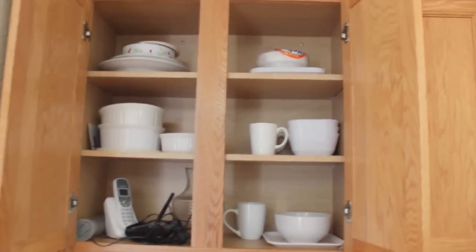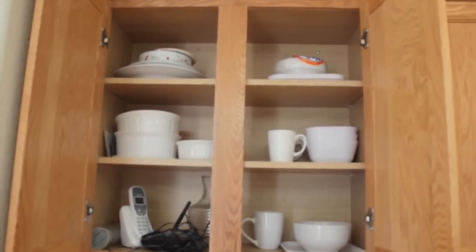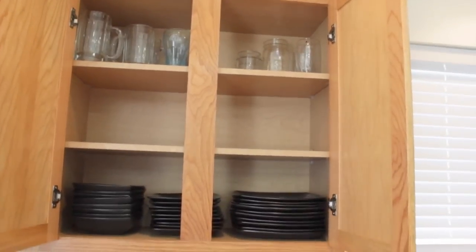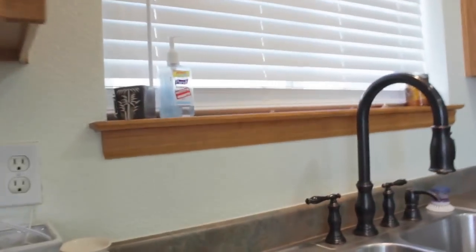Moving on, right here I have, let me open it, my white dishes, and over here I have my brown dishes and glasses. Okay, it's all clean.